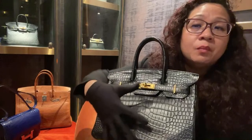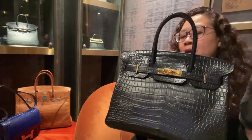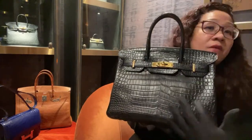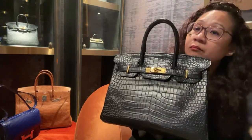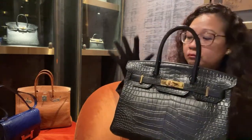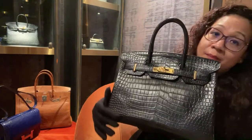So the more symmetrical. Okay, let's take a look at this Birkin 30, for example. Right now, this one is crocodile, Porosus crocodile. And if you look at the scales, they're very, very even. And the more symmetrical the scales are, the more beautiful the bag. So this is a real beauty. It's a Birkin 30 black Porosus crocodile with gold hardware, and it's matte.